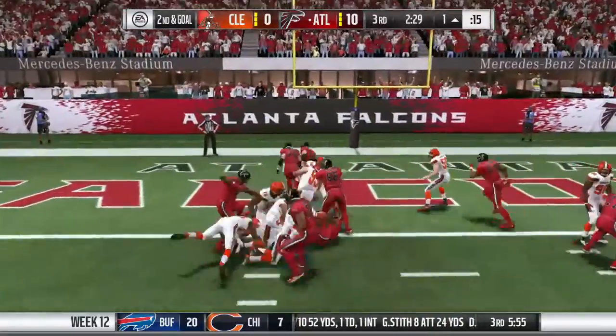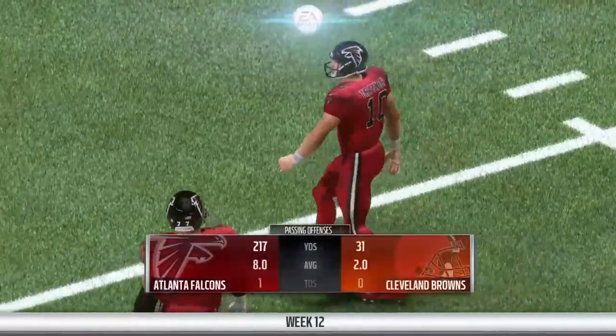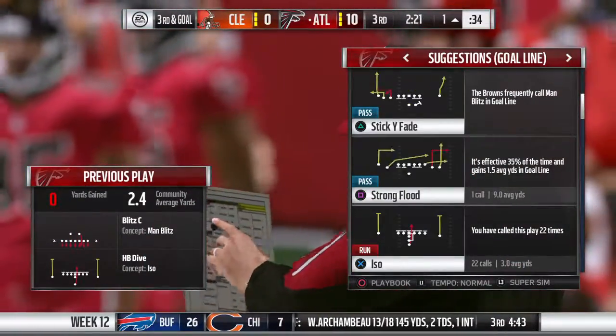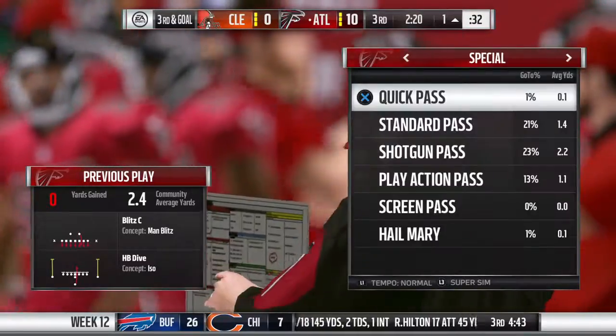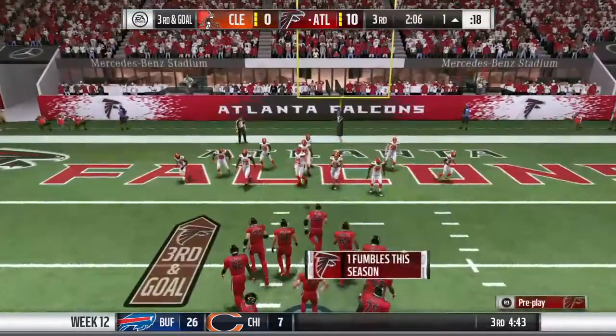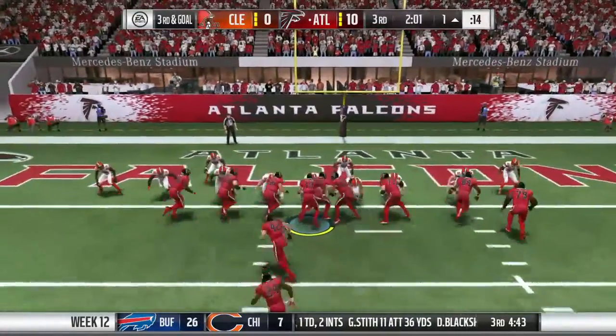2nd and goal from the 1. No gain on the play there. They're going to need to come up with something better here on 3rd and goal. That was an example of excellent defense there. They stuffed them. So now it brings up a 3rd down situation. If I'm calling plays here, I make sure I put it in the hands of my quarterback and get it to a receiver real fast. I'm not running the ball here.